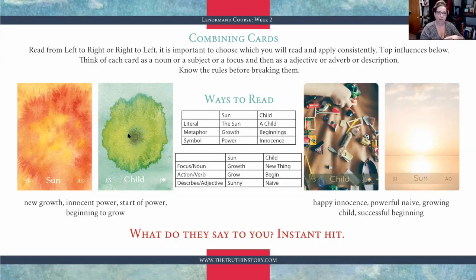In terms of structure then, if you look at the chart below that, and the handouts that you have, I try to keep everything that is on the slides on your handout so that you have that to be able to refer back to later. So this is on your handouts that you received. Traditionally, Lenormand is seen as sentence structure, almost like a language in which you can take the same card, the sun and the child, and look at them as a noun, or a subject or a focus of the sentence.